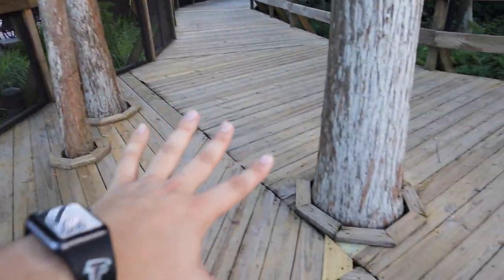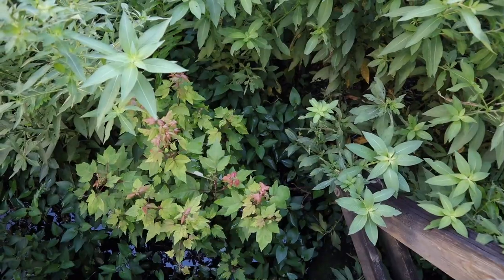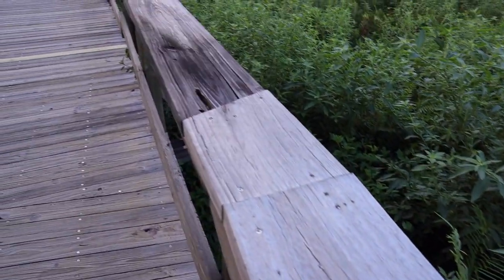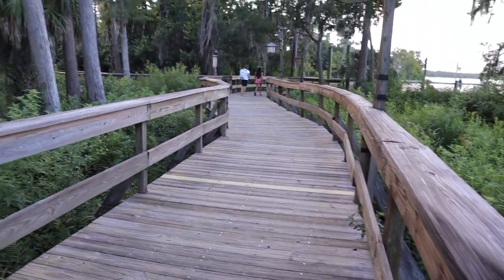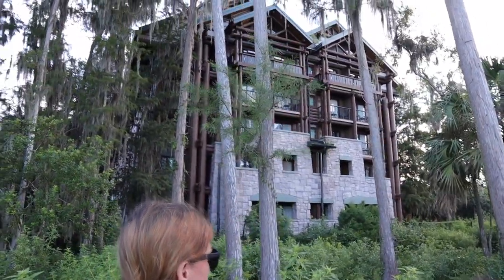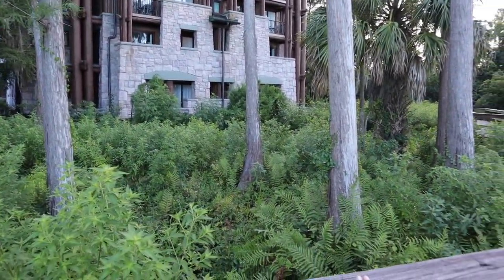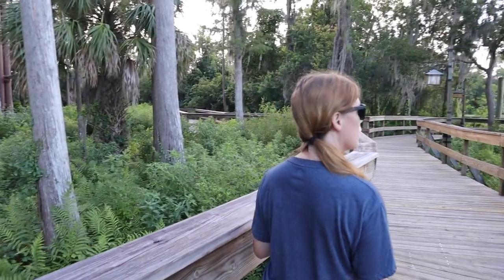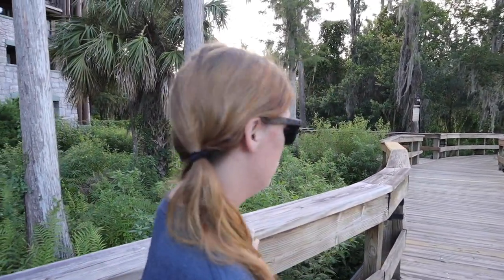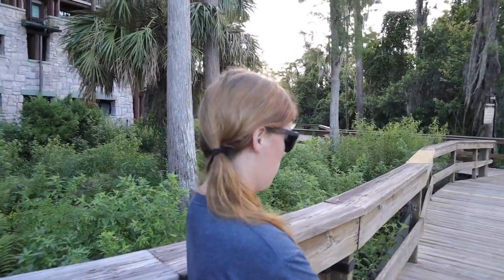And I love how they've built around the trees. Yeah. It's neat. That is cool. Kind of cool, but this whole area is built on a marsh, like a water marsh. It's kind of neat. And it is a very pretty resort that blends in beautifully with the scenery. Oh, yeah. This definitely reminds me a little bit of Hilton Head. Hilton Head and like Wild Florida. Oh, yeah. This part reminds me of Wild Florida.